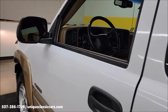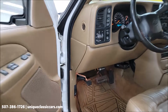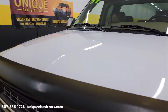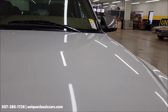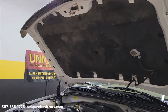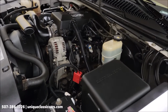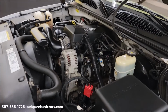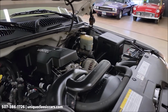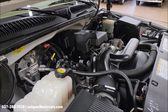Let's take a peek underneath the hood here. I think I can get this one-handed. Headliner intact, nice shape. Look at this engine bay. Nice and clean and tight. Again, 5.3 liter Vortec V8. And again, power steering, power brakes, AC.